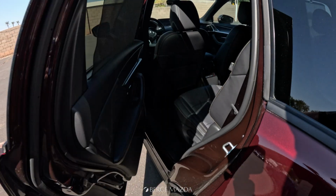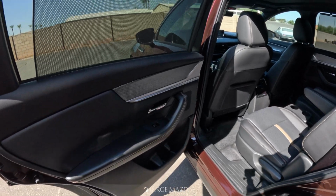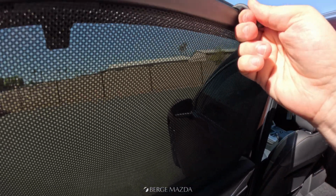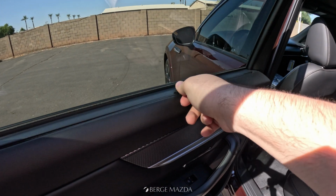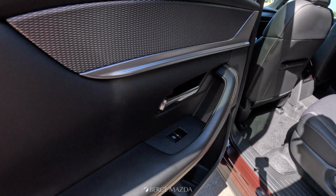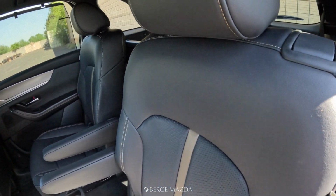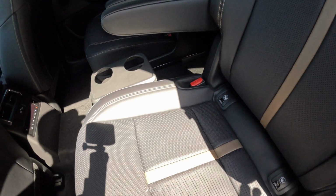The spacious back seats are designed with comfort in mind, providing ample legroom and headroom for passengers. Available captain's chairs offer a luxurious experience, complete with a center console for additional storage. Tri-zone climate control allows backseat passengers to adjust their own temperature settings, ensuring a comfortable ride for everyone.